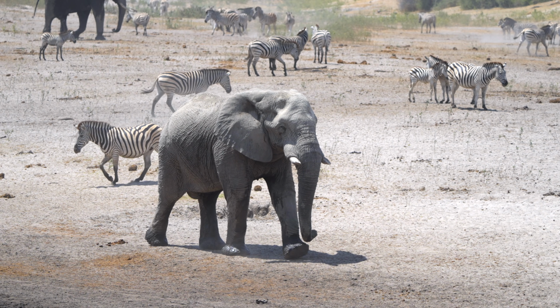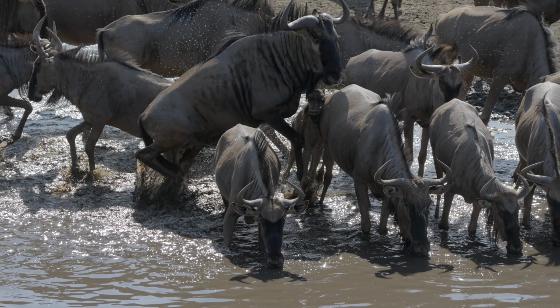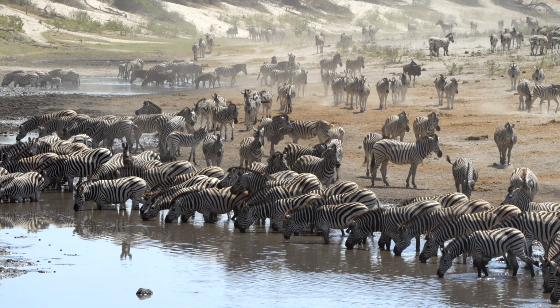But it's not just zebras you find here, you also get huge bull elephants, you get giraffe, you get kudu, you get lots of wildebeest, ostriches. Yeah, there's a lot of things going on here, but it's definitely the zebras who steal the show.